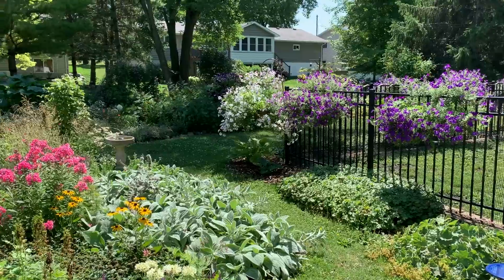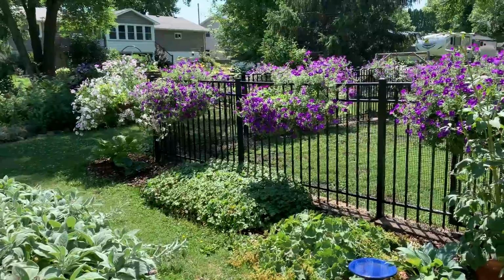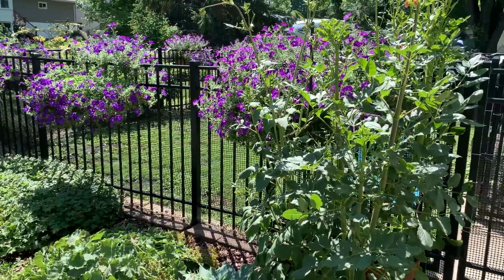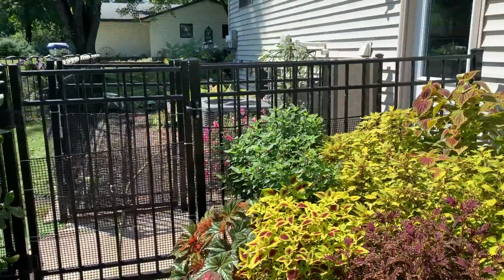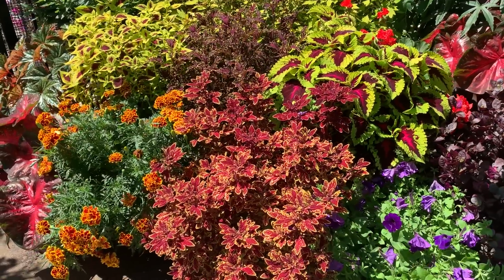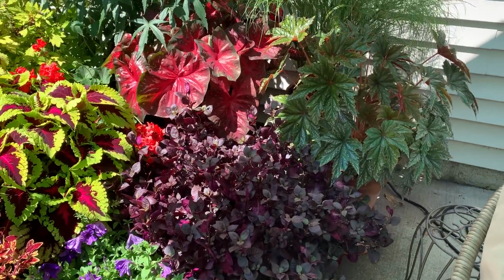Love these gardens right here. This is where I sit. It is a little busy. That's why I do like my shade gardens, but just watching the pollinators. I've seen a few butterflies, just not as many as normal. And over here, this is all the plants I've grown from seed or cuttings. It feels good to be in the shade.